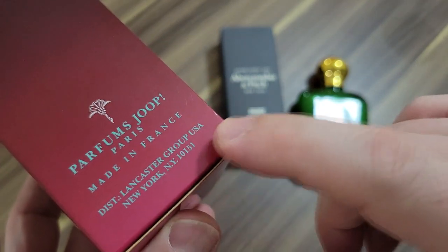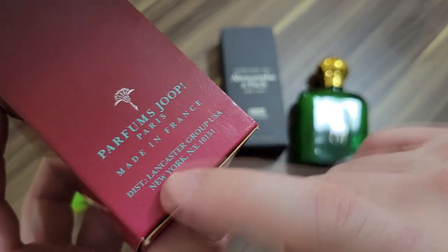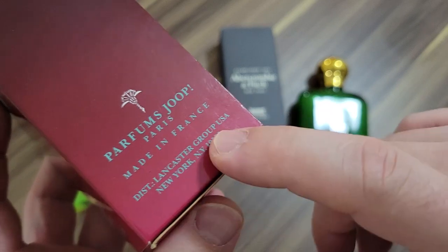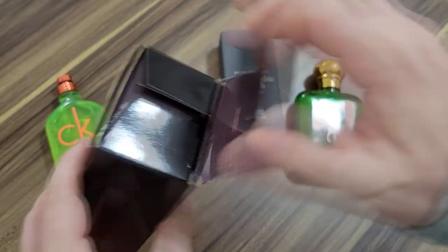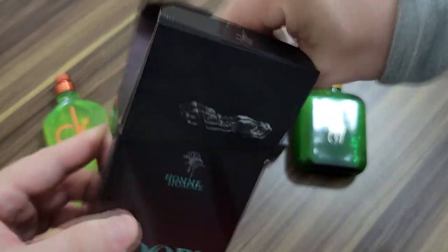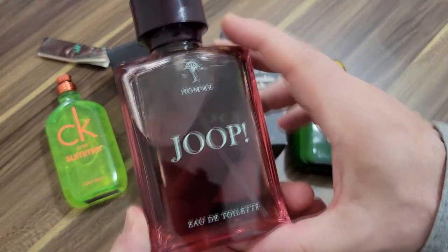Distributed by Lancaster Group USA. So Lancaster Group, you know it's a vintage bottle when it says Lancaster Group. And I actually have a bottle that came before it said Lancaster Group. So I have an even older bottle than this. But let me show you the bottle of this one and tell you kind of what this smells like for those of you guys who don't know. But I think anybody watching this channel knows what this is.